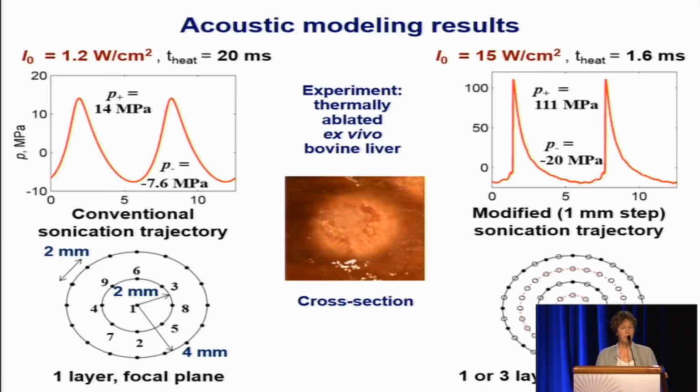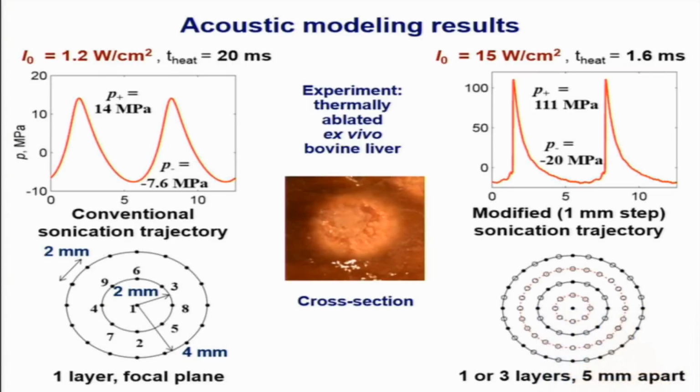For shockwave therapy, we used shorter pulses so that the overall time average power was the same. So the near-field effect would be the same, but we can treat faster, and probably there are some other advantages. We modified the trajectory a little because shock waves are very localized, so we wanted finer discrete point steps between them. That was 1 millimeter instead of 2 millimeters in the conventional protocol.